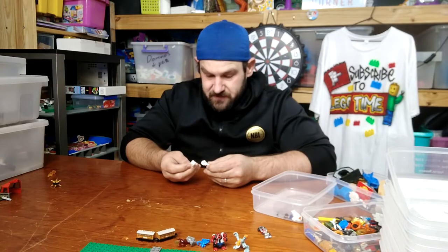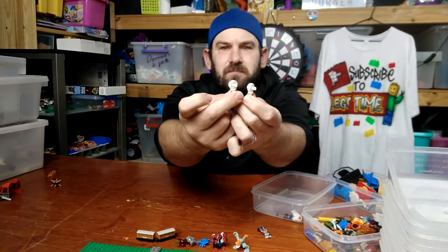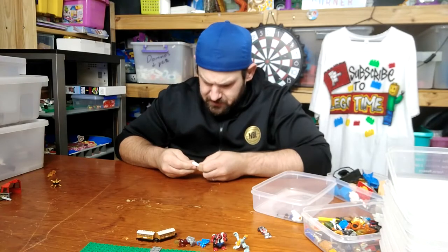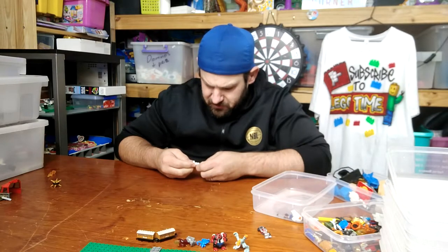Now there's a few parts, so I've got these two little white things. I'm not sure if they're Lego or not. They don't have Lego stamped on them anywhere, but they also have the quality of Lego, so I'm not too sure.